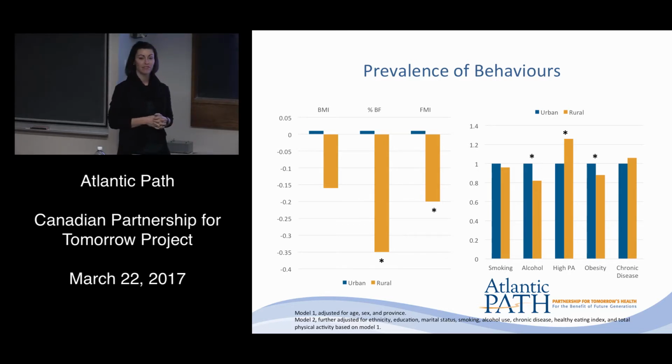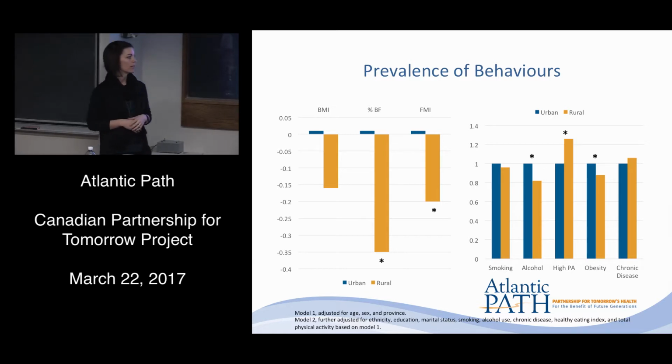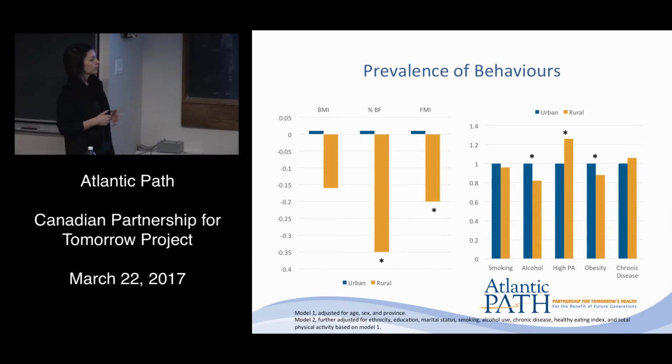Interestingly enough, our rural residents are actually significantly less likely to imbibe alcohol, they have higher physical activity levels, they have lower obesity levels, and non-significantly, smoking and chronic diseases are also less. So for whatever reason, they seem to be more healthy.